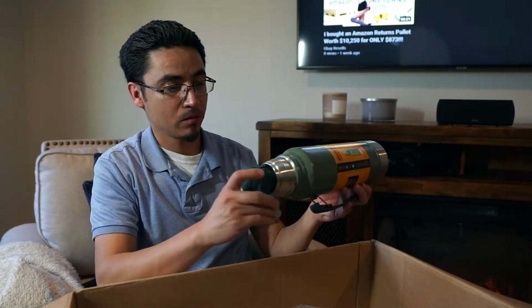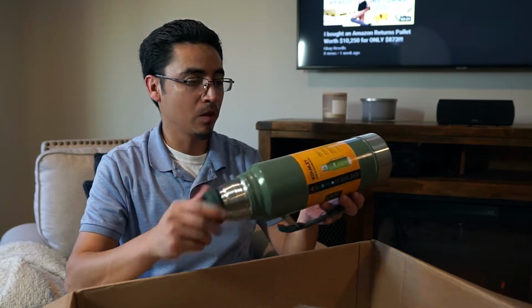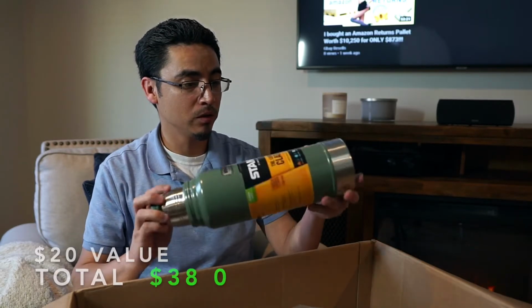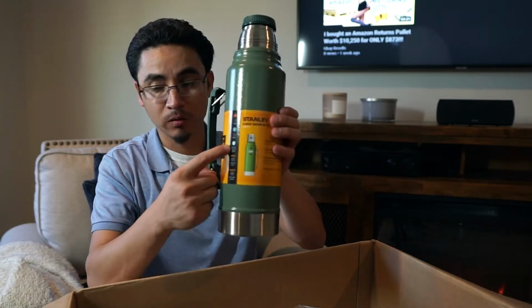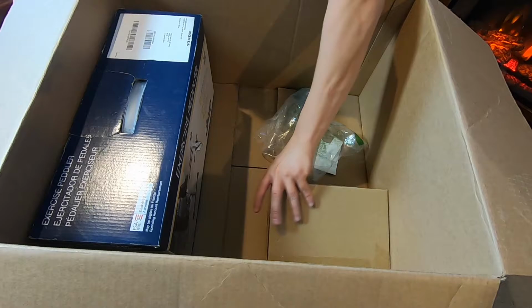So I'll have to double check the price on this. But yeah, the metal cup is missing. Garage sale.